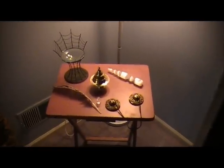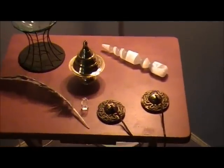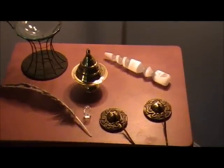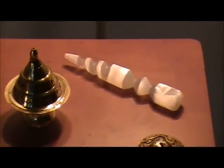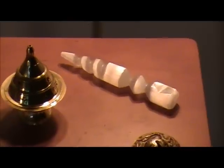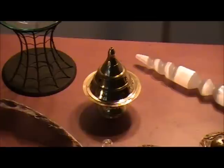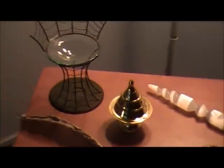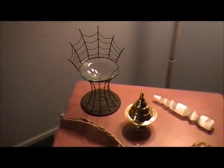Okay, first here's the east. I have my bell, my feather, a new wand that I just got. I got that back in August, I think. And my censer, which I just bought, I think, last week it was. And my oil diffuser, or oil burner.